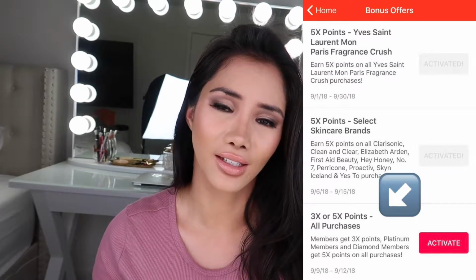Last month they did a 5-time point multiplier on any purchase you make in the store, which is great because you'll end up reaching 2,000 points sooner than you thought you would. And yes, you could cash out your points before the 2,000, but I highly suggest waiting until you hit 2,000 points to cash it out, because that's the best bang for your buck.